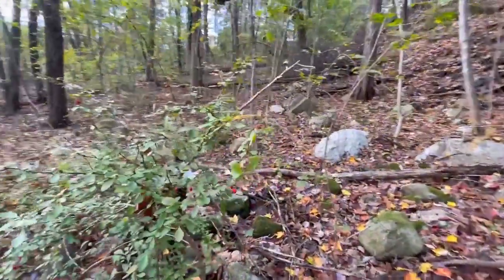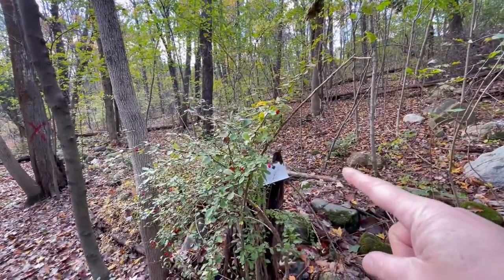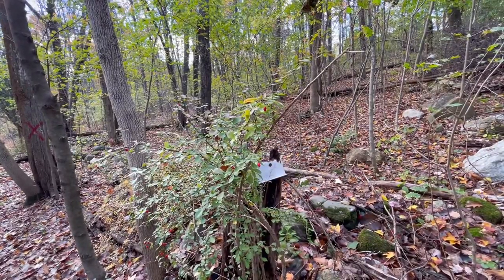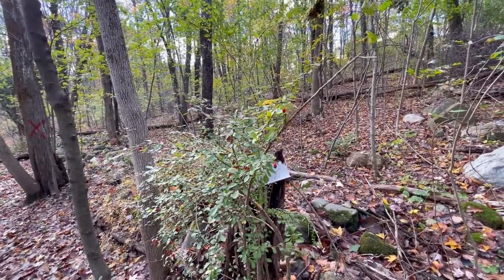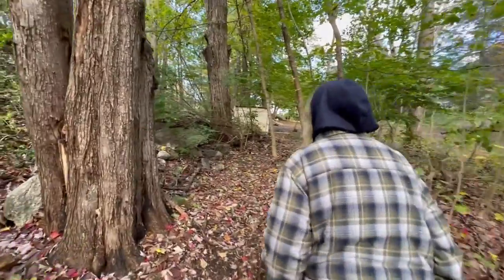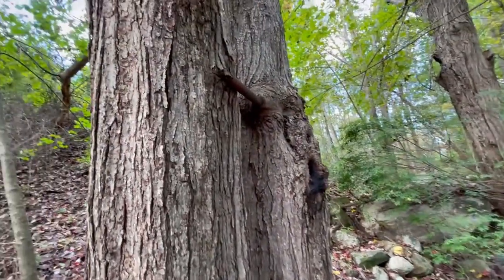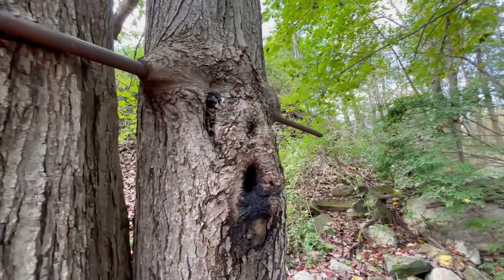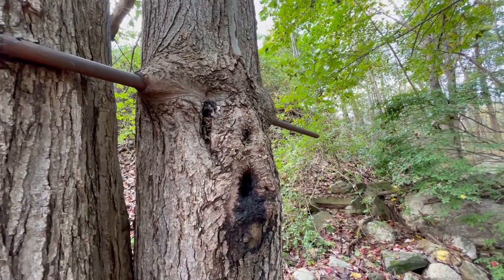So of all the things we've been finding on the property, our little cast iron chamber pot, which I don't think any of us have the heart to bring in, so we just leave it where it is. The other fun thing we found is, look up to your left. See the tree? That's the old fence that was here at some point. And the tree's like, it's mine now.